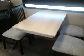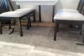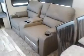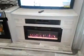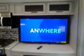Table and chairs. This has the no leg, so lots of room for your legs. Recliners. Hide-a-bed couch. Fireplace, soundbar, flat screen TV.